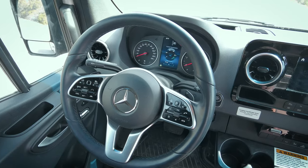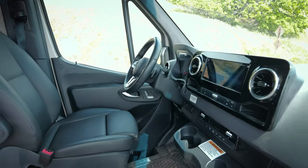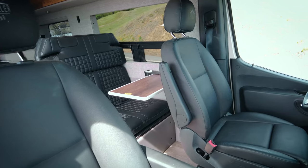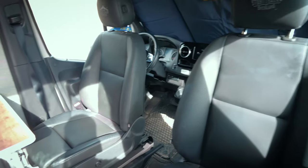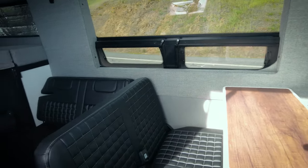Now let's move on to the interior. The Storyteller's driver compartment is highly upgraded and checked a lot of boxes in the Mercedes options list. There are two seats in the front, two seats in the back. With these two seats swiveled around, you can form a nice dining area.